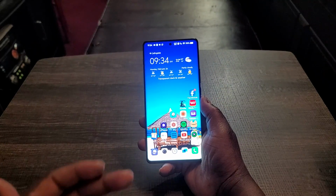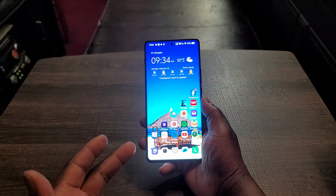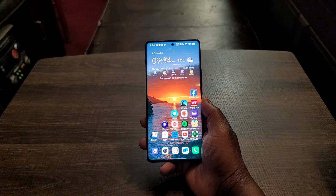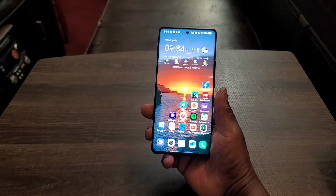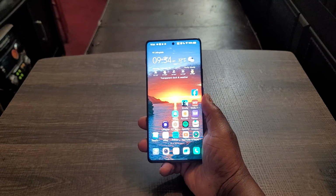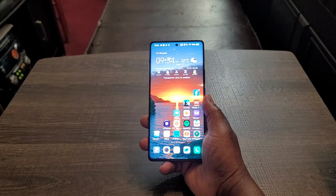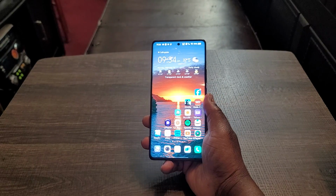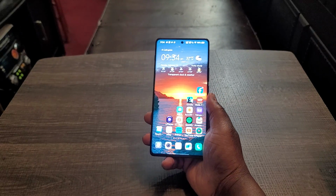Now, I don't know if there is a global ROM for this. I have the Chinese ROM, so I don't know. You can look into that. But I have the Chinese ROM. Not a big deal. Now, you do get a bunch of Chinese notifications that are kind of annoying, but like I said, you get used to it. And like I said before, this is not my main phone, so no big deal.